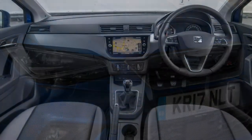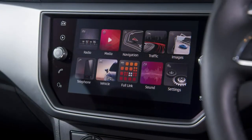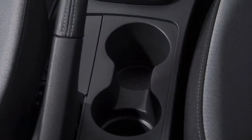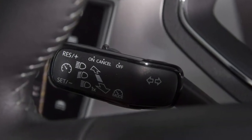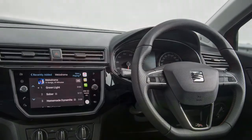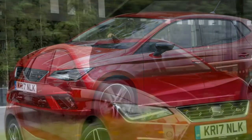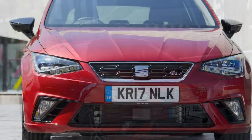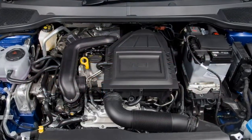Is there much noise to contend with? Not at all. Three-cylinder engines tend to make themselves known inside the cabin when you really rev them out, but the Ibiza remains relaxed when you do this. Sure, you can hear it as it gets higher revs, but it's not coarse, and it doesn't upset the calm of the cabin. It's a similar story with wind and road noise, with only slight blustering around the angular door mirrors at speed. The optional 18-inch alloys do add some extra road rumble at speed, but the road surface is a contributing factor in this, too.